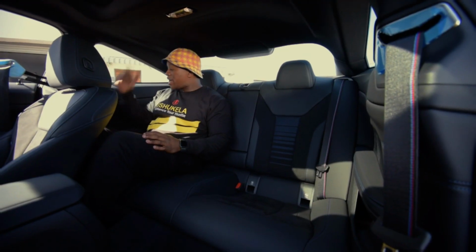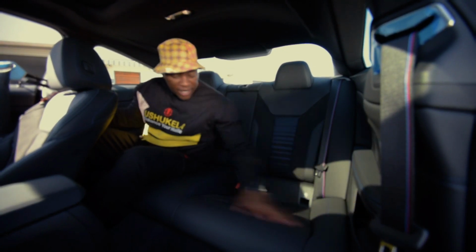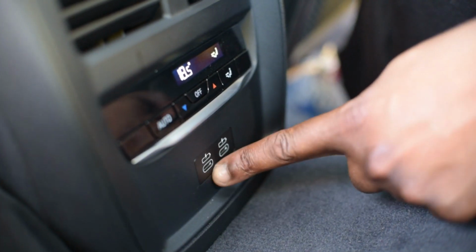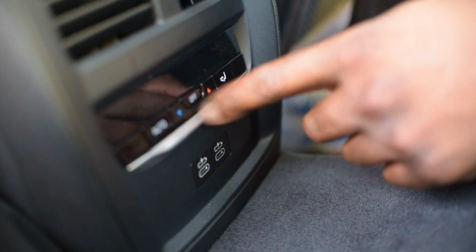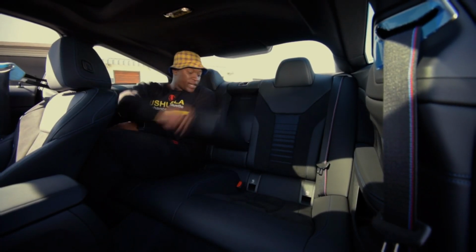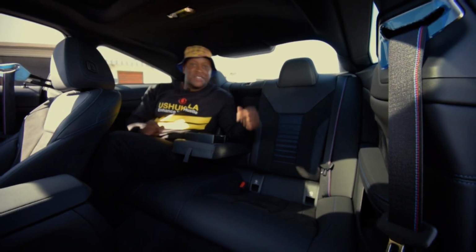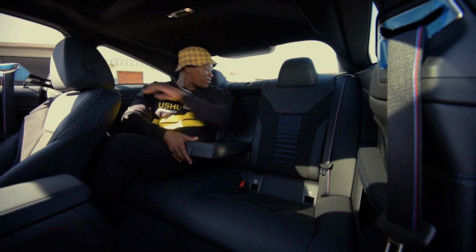You've got little hooks on the side here to hang your jacket, and a bit of storage space underneath here, a bit of storage space underneath there. You've also got two USB ports down here as well. You've also got the climate control at the back here as well. And pull this down here, little armrest with cup holders that eventually work.